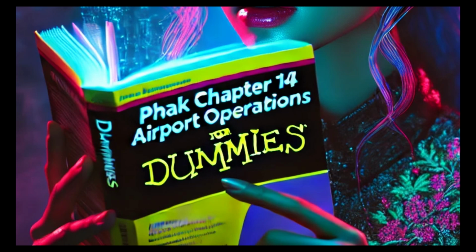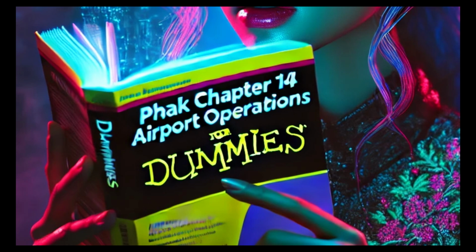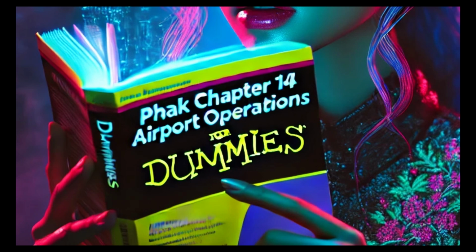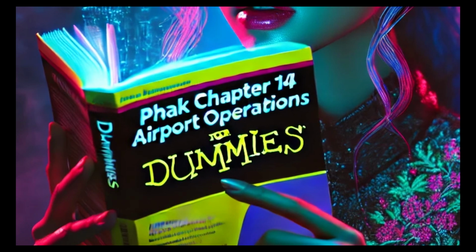Exactly. Now, can we talk about traffic patterns? Sure. Your sources make it sound like a carefully choreographed aerial ballet. It's a great analogy. Imagine a standardized flow of aircraft around the runway, kind of like cars following lanes, but in 3 dimensions. Usually there are 4 main legs: upwind, downwind, base, and final.